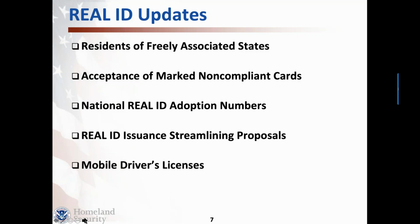So again, this is not directly tied to Real ID. It has no relationship to the October 1st, 2020 deadline. It's something we see in years in the future to come, but it's something we're very excited about. We think that's another advantage for people to be able to easily present their driver's license information. Next slide, please.